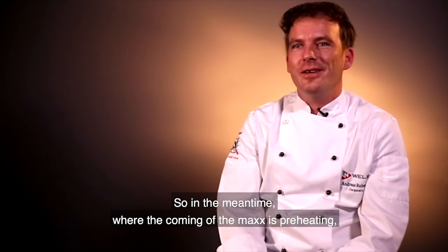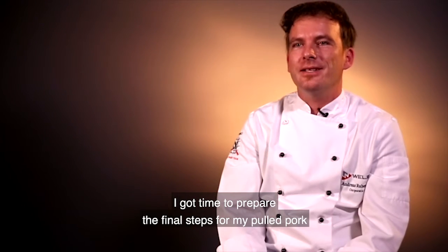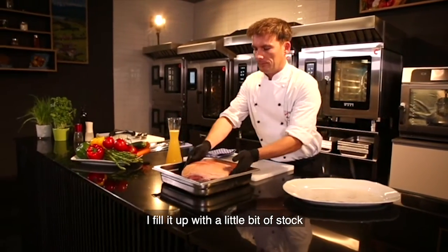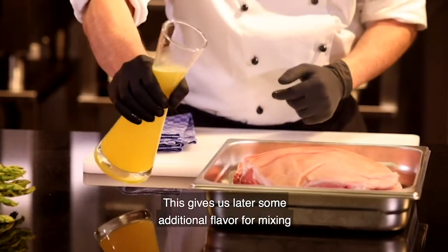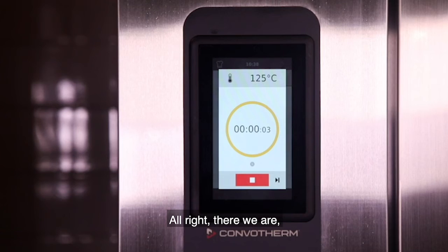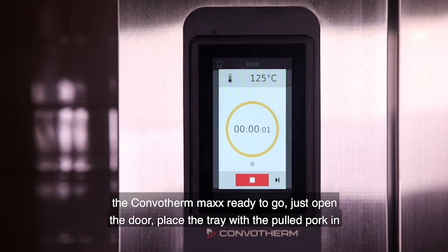So in the meantime where the Convotherm Max is preheating, I got time to prepare the final steps for my pulled pork. I fill it up with a little bit of stock. This gives us later some additional flavor for mixing. Alright, there we are. The Convotherm Max is ready to go.